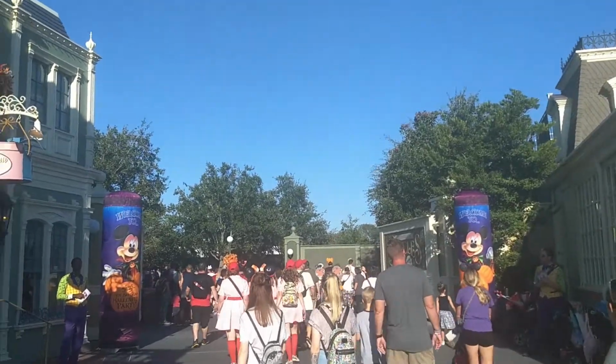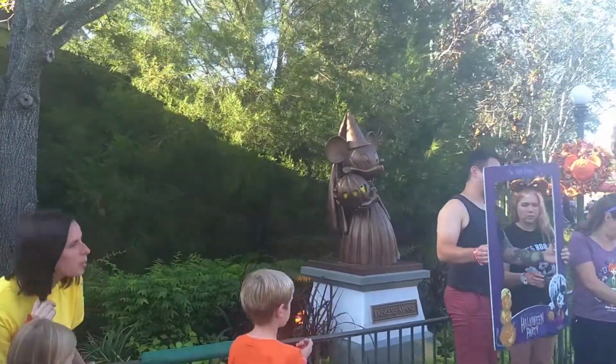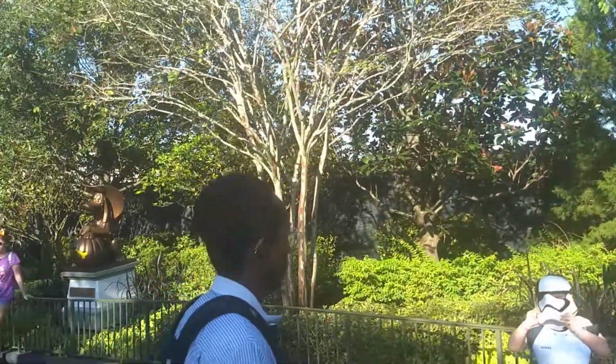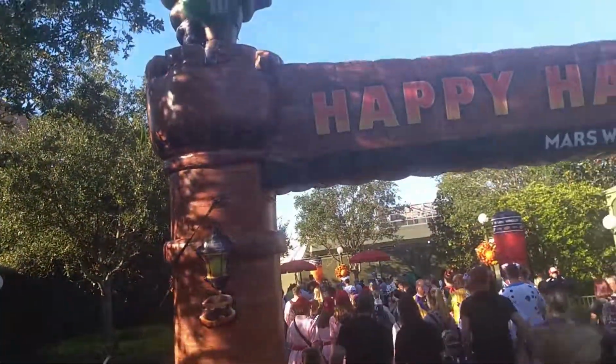After that, we headed over to go through the beginning of the trick-or-treat path where you get your bags and you get your starter packet of candy. The decorations are super cool. They have these really neat statues of Mickey and Donald and Daisy, or is it Pluto? It's Pluto and Goofy. They're really cool. I wouldn't mind having one of those statues at my own place.